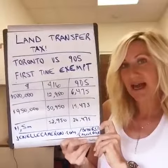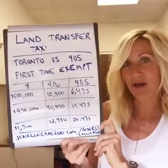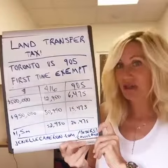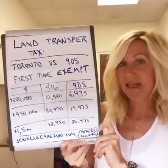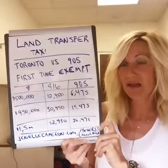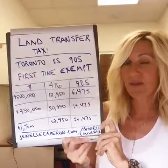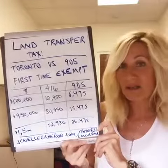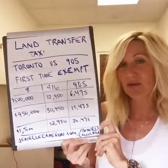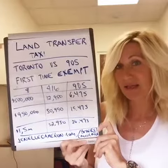Land transfer tax, number one, cannot be added to your mortgage. That's another question I get all the time. You have to have this cash on closing. So you are looking at paying land transfer tax and legal fees when you close a property. So the land transfer tax is obviously the big one. You must be prepared for this because you can't borrow it. You have to have the money. Most lenders will not give you a mortgage if you cannot afford to pay the land transfer tax.